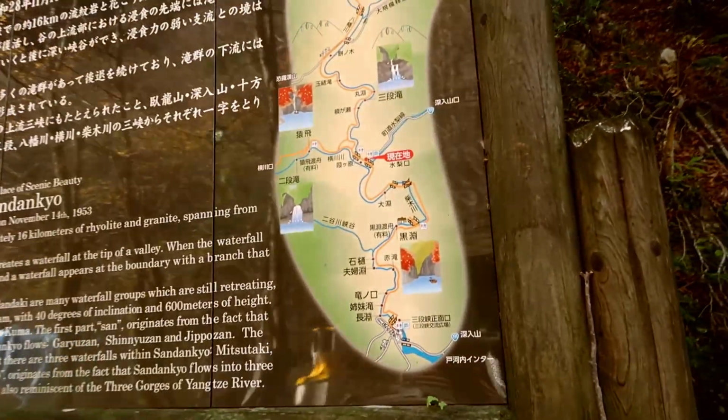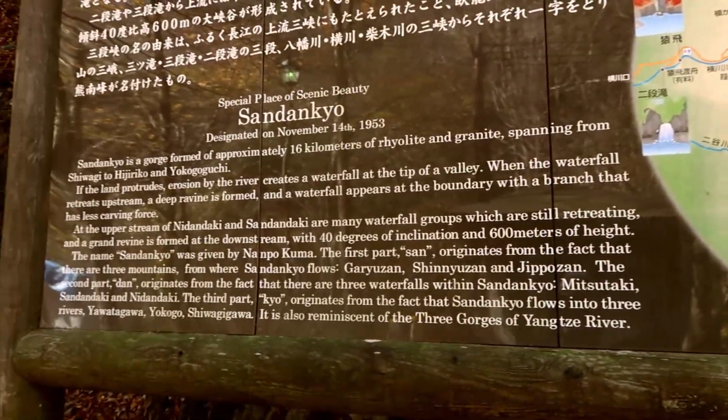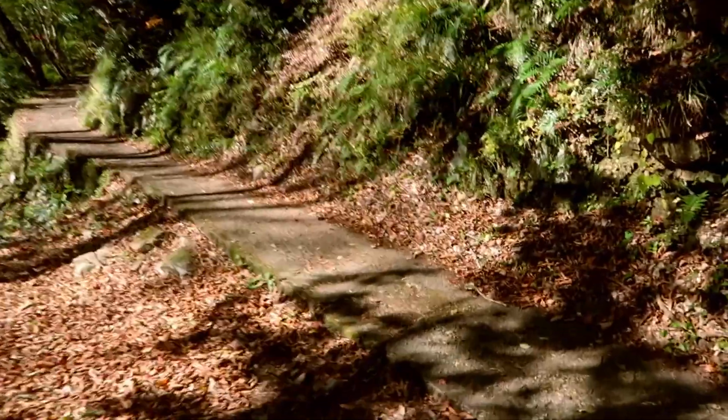Sandankyo Gorge is accessible by private car or bus. If you're headed here from Hiroshima, it is about an hour by bus and can be boarded at the Hiroshima bus station.